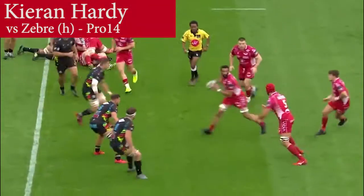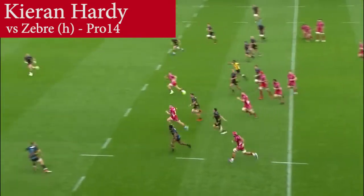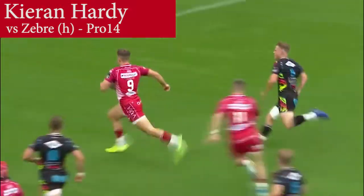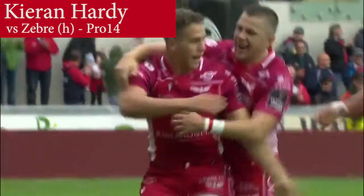Stern okay. Defence coming in from Zebre early doors. A little pop pass over the top from Dan Jones. And suddenly it opens up for Steph Evans. Steph Evans inside to Kieran Hardy. And inside 90 seconds, the Scarlets are on the board.